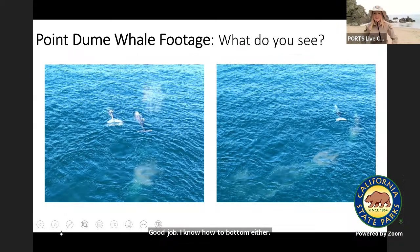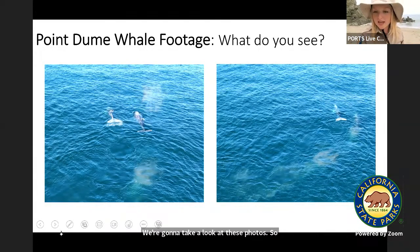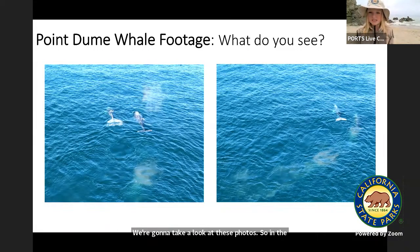Okay, so now I want you guys to use your eyes. We're gonna get our binoculars, and we're gonna take a look at these photos. So in the Q&A, if you guys could give me some responses of what you see.